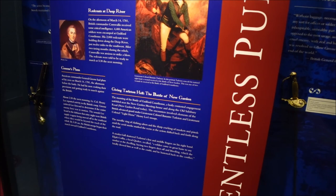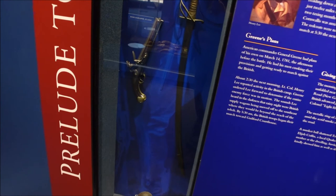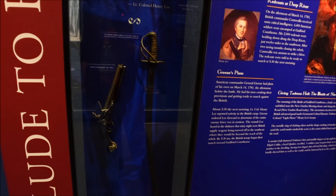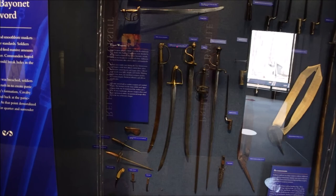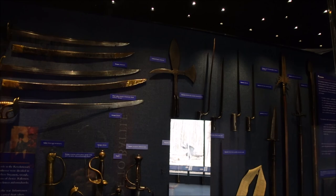Check out that flintlock there and sword. Lieutenant Colonel Henry Lee. Very nice. Pan around here. Here's some of the artifacts from the battle. Very cool. Check out these sabers. That is so awesome. There's a halberd, the top of one anyway. That's so cool. Look at the pikes.